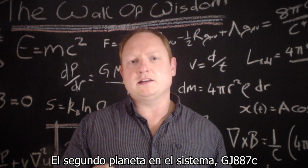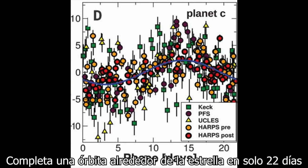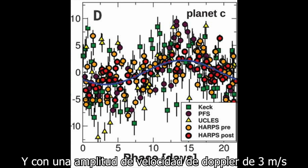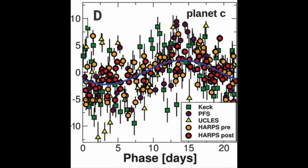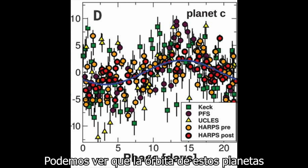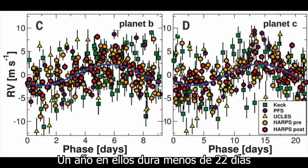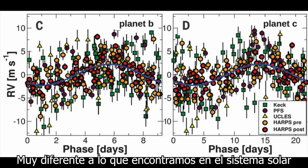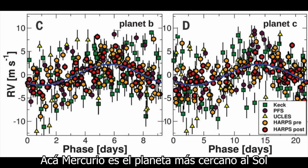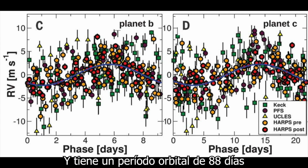The second planet in the system, GJ887c, orbits the star in only 22 days, and with a Doppler velocity amplitude of 3 meters per second, the minimum mass of this planet is 8 Earth masses. We can see these planets are orbiting very close to their star. Their years are both less than 22 days, which is very different to what we find in the solar system, where Mercury is the closest planet to the Sun, with an orbital period of 88 days.